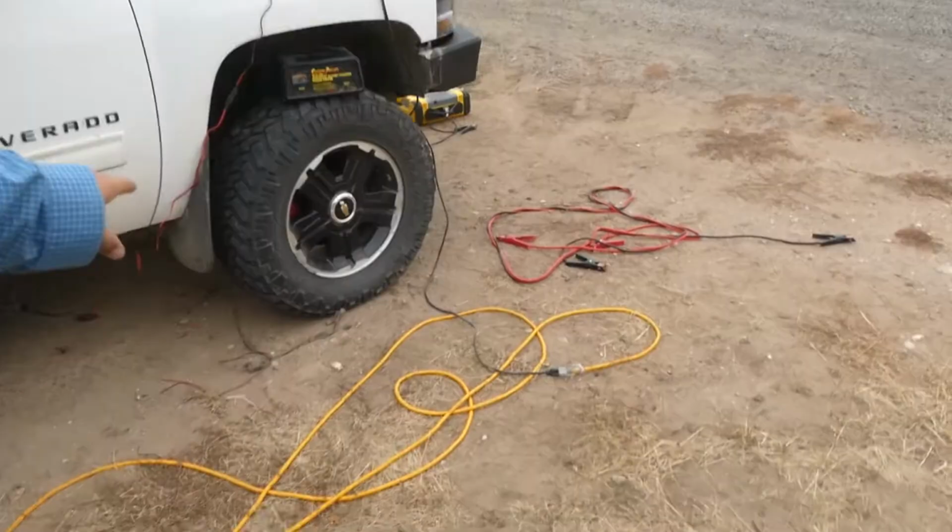In today's video, I'm just giving you kind of an update on what's going on in my life because there's a lot of stuff going. I'm waiting on parts. It's a whole mess. So here's the Chevy right now. As you can see, wires all over the place.